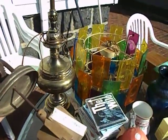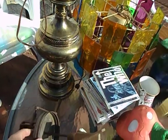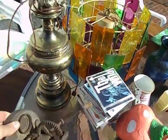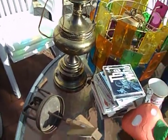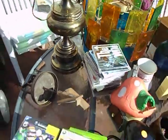Got for $5 the parts to a butter churn. Complete, these sell for a lot. $75, $100, $150, $125, I don't know, depending on, I have to check it. I'll check it online. I figure it's at least good for $20 to $35.